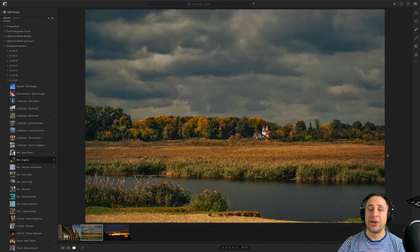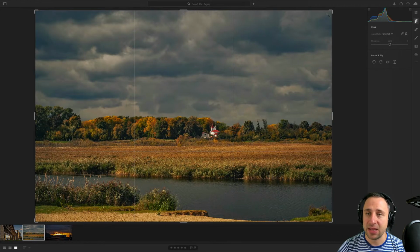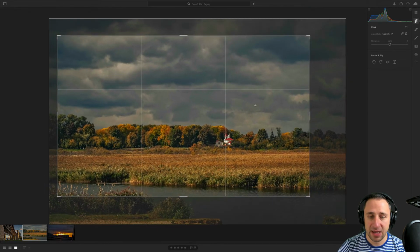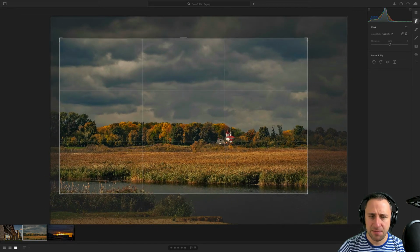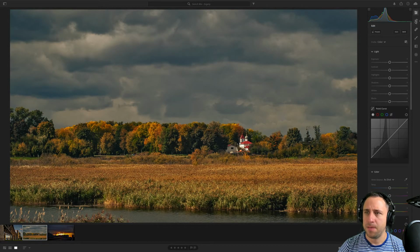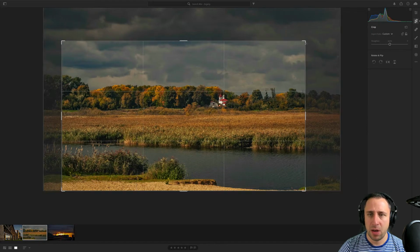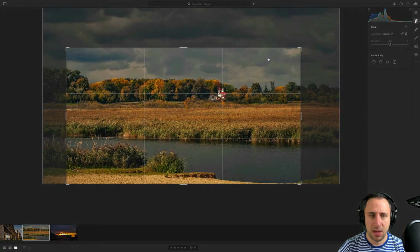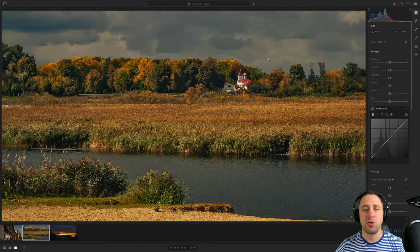On this one, I really like the picture. What I'm not sure about is the crop. I think that if the crop would have been more like something like this, for example, let's try this first. No. So then more like this, I think it would work much better.